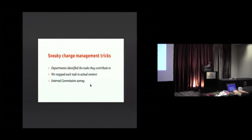Now, while we were doing this, we snuck in some little change management tricks, which hopefully you'll find interesting and useful. First, once we had the task list, we sent it around to all the departments and said, tell us which tasks your department contributes to. And then we kept that information till later. And then we dove deeper into our content audit, and we mapped every task to the actual content on the site.